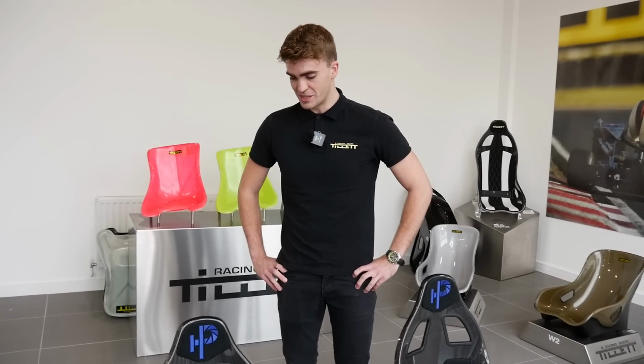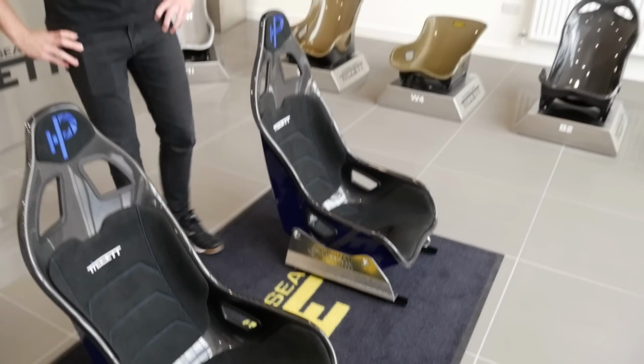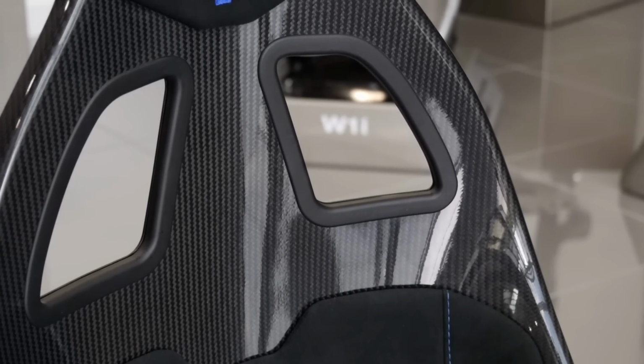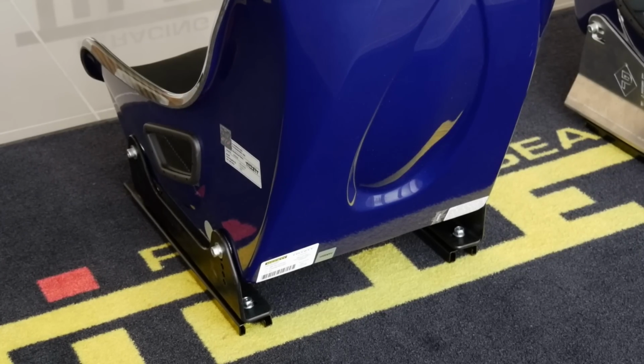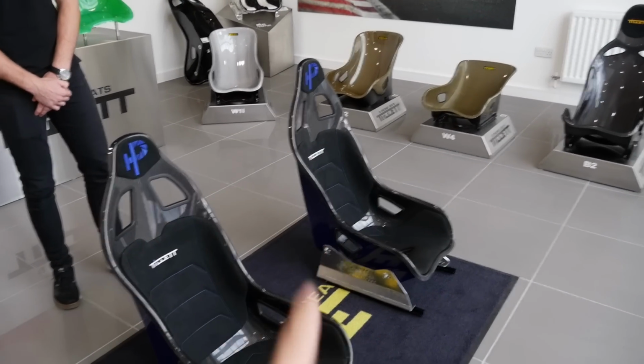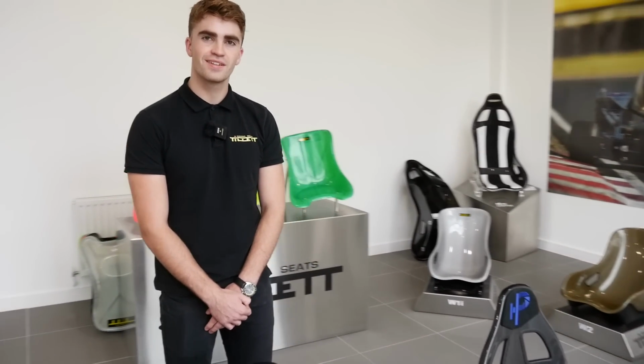So the team definitely did a really good job. Yeah, I mean, they're absolutely stunning. I've sat in them a couple of times, obviously once we test fitted them in the car, and they're incredible. I know people are going to think, well, they look like the most uncomfortable seats ever, but genuinely, I'm very much looking forward to getting some proper seat time in these. Yeah, because they are very comfy.